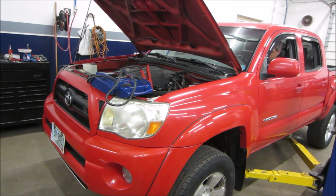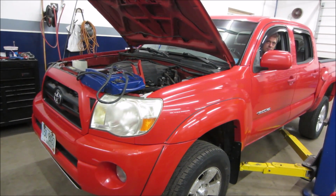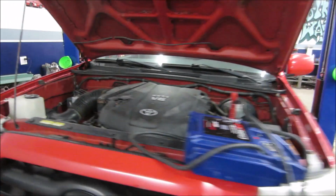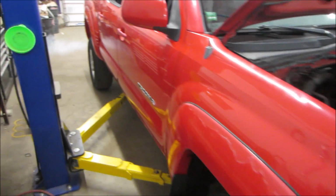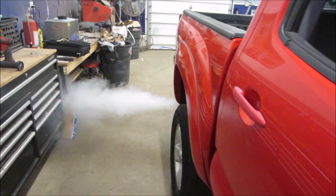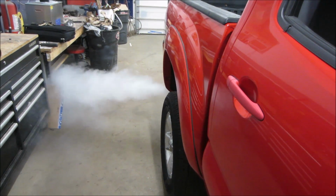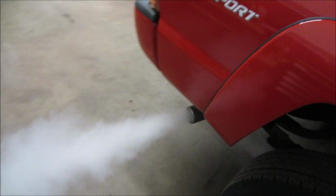Go for it. Yeah, it clacked a little. You got oil pressure or anything? That was easy. Puffing some white smoke though. Right now? Yeah. Might be just stuff in the exhaust. Probably just moisture. I'm going to open the door.